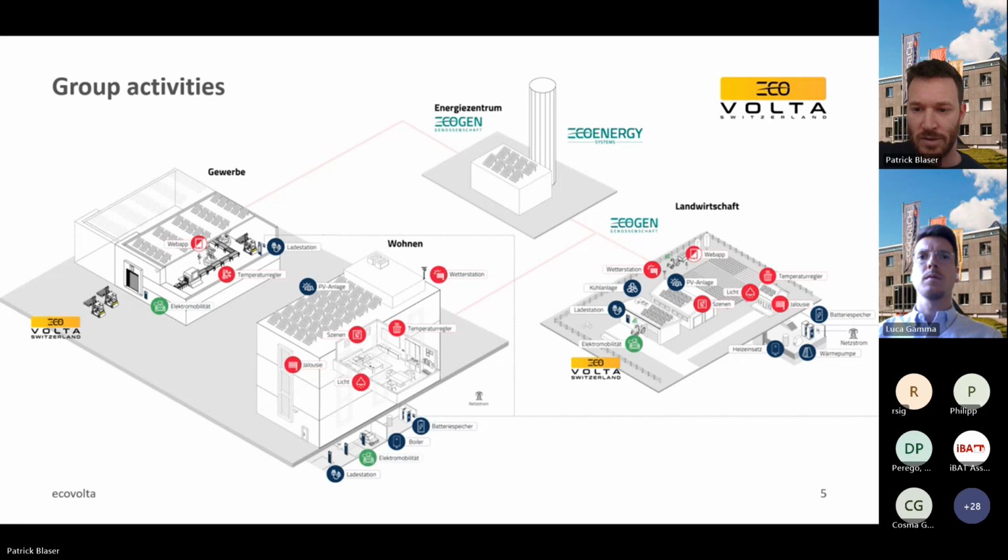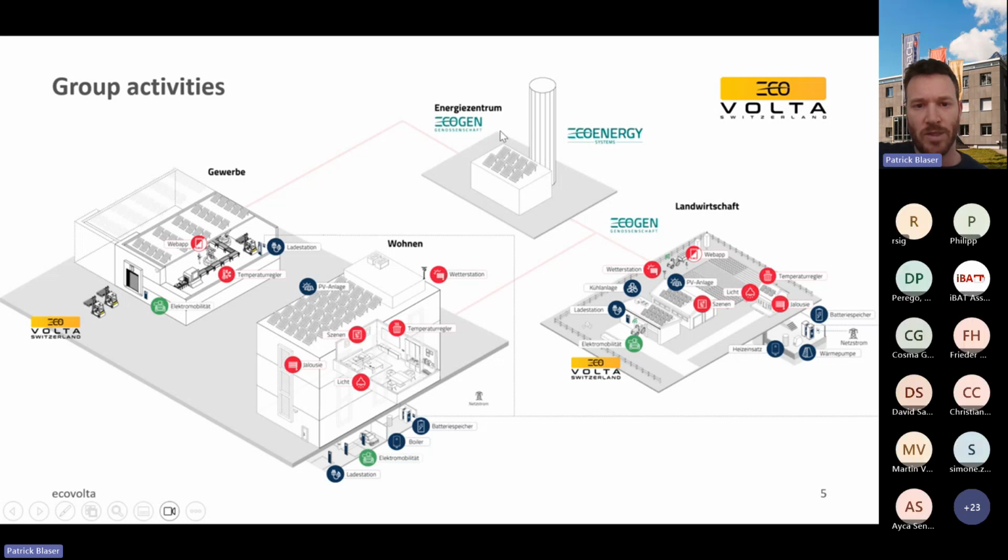In this picture, I can briefly show you the group activities. As part of the Eco Group, we have the companies EcoGain and Eco Energy Systems. They still develop, plan, and build district heating plants. We started with the one in Schwyz. There is a second one in Küsnacht, in the same canton of Schwyz, as well as a third one in Wollerau. There are additional ones planned in Einsiedeln and further down that valley. So they still plan and build the district heating plants, and also plan and maintain all the distribution of the heat.